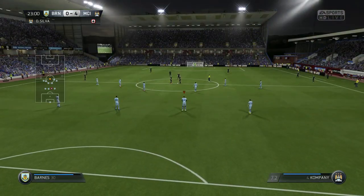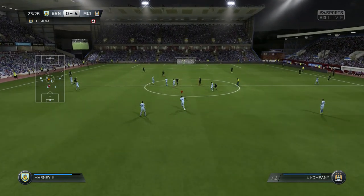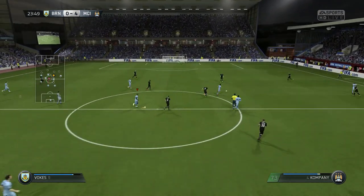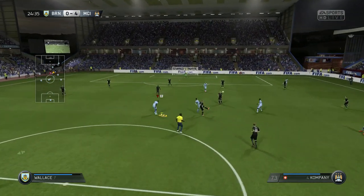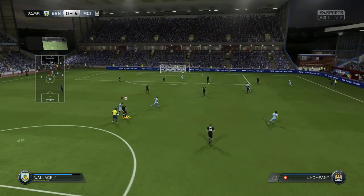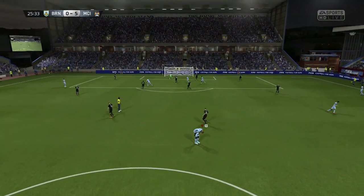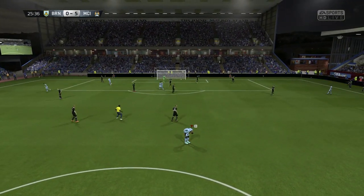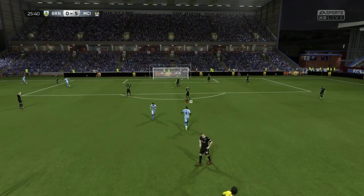Well, they're dominating now. 4-0 on the scoreline. Well, this could have ended his game. He seems to have pulled a muscle. Here's the volley. Unfazed at the higher level, he's scored here. And that'll do him the world of good. It'll give him that self-belief for future matches.